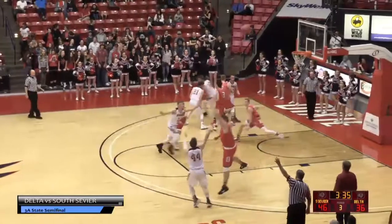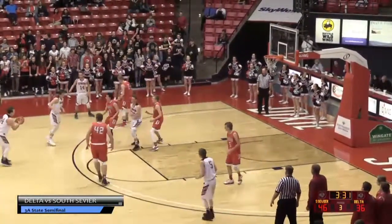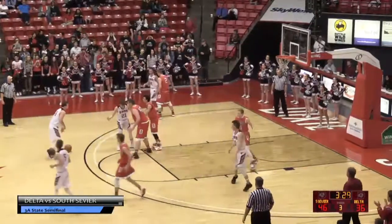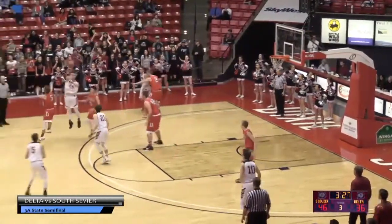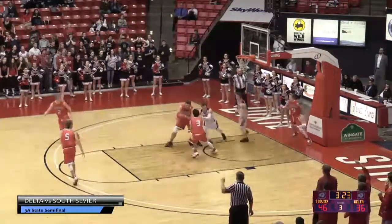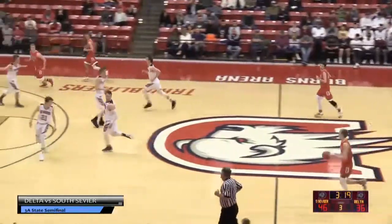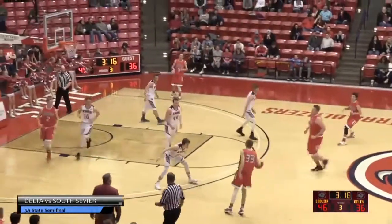Right side Chisholm, he'll launch the three from the wing. Off the back of the rim, no good. Long rebound to Easton Hunt. Left side, he'll dribble, got cut off by Smith. Back out to Chisholm, and again they'll reset. Chisholm off the screen by Wood, double team comes. Up top he goes to Wood, he'll hand to Tebbs, he'll take the three. Off the rim, off the glass, no good. Missed it short, Roundy the rebound for Delta. Yeah, so Delta, the last couple possessions, have done a much better job getting out and defending that three-point line.